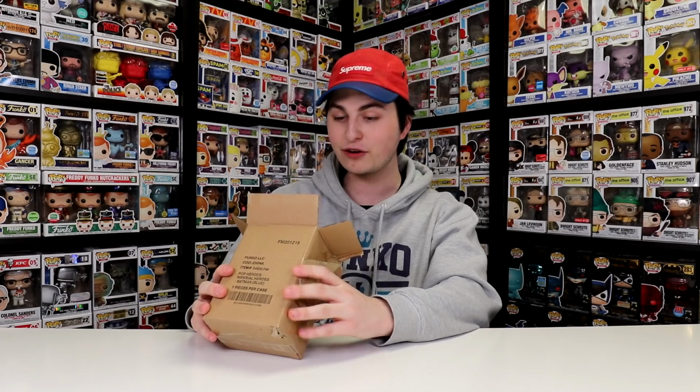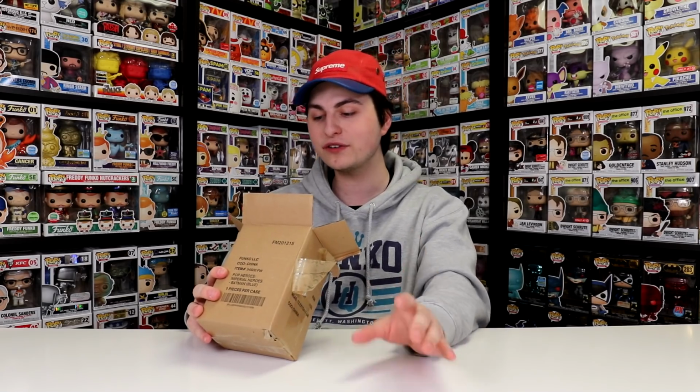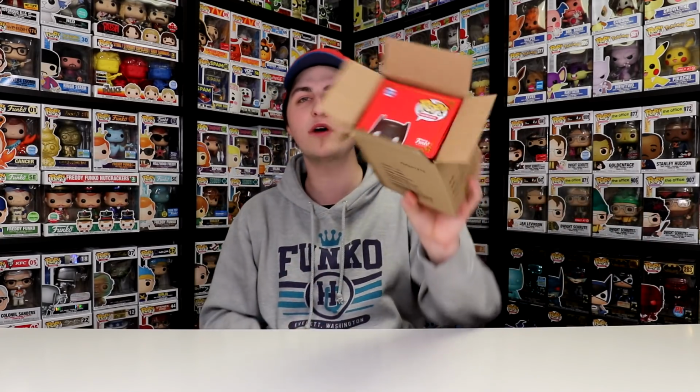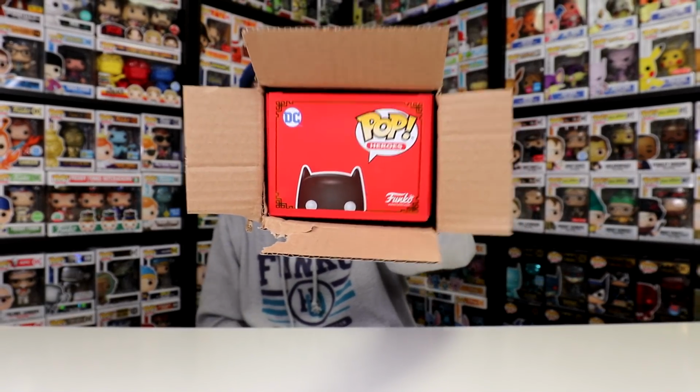And now here it is right here. All I can see is the top of the box, but this one here is a bit of a different box than a normal character. Normally they are white, but for these ones they are red. So these are the brand new Imperial Palace ones, I believe they're calling it. I think it is. Imperial Heroes is what they're calling it.